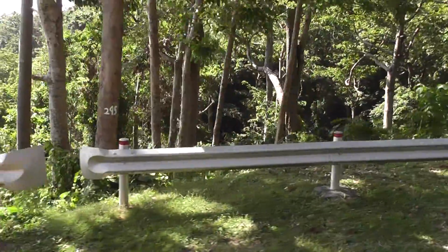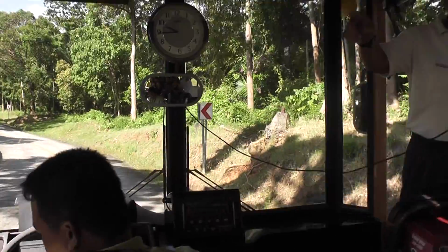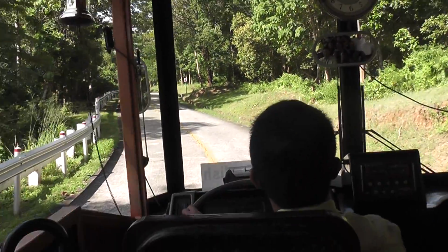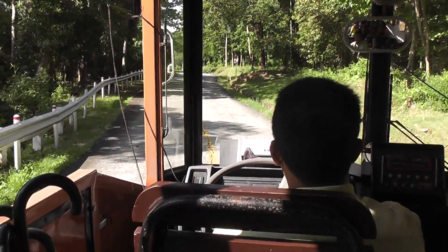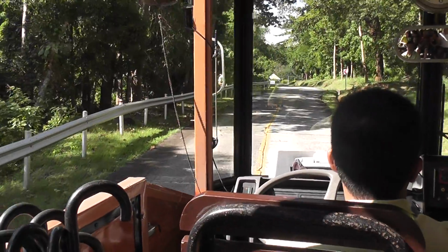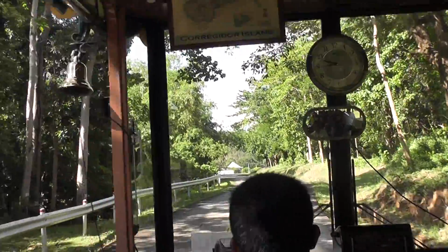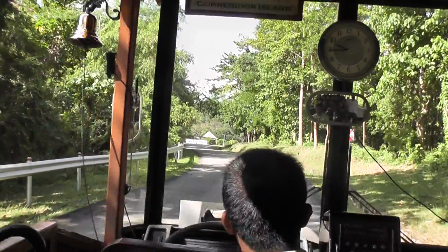That is why the Japanese... 250 feet deep Ramsey Ravine. Some of the Japanese jumped to their death rather than surrender. Others caught themselves up inside the tunnels. This is now Middleside.